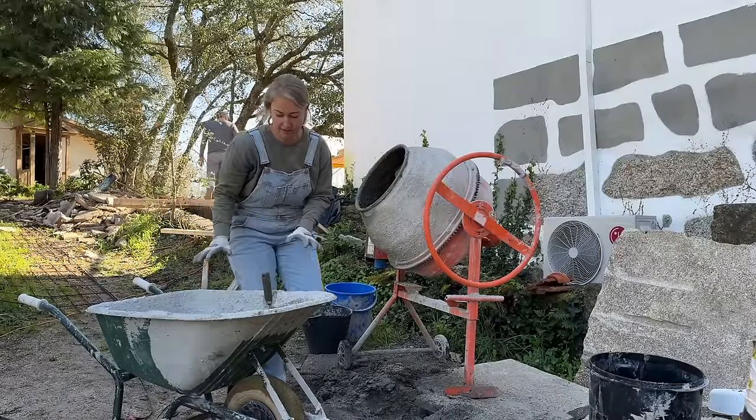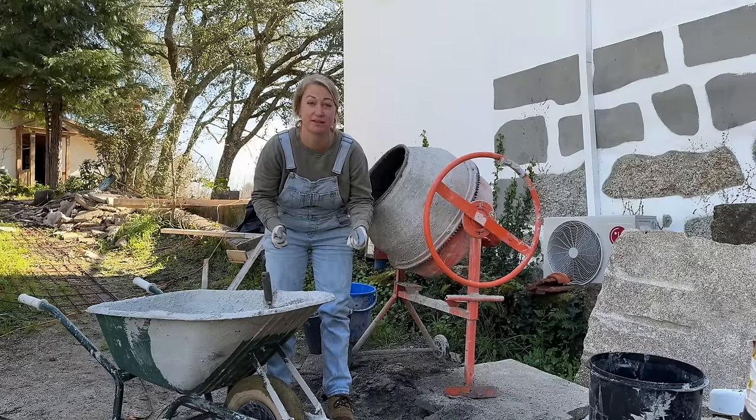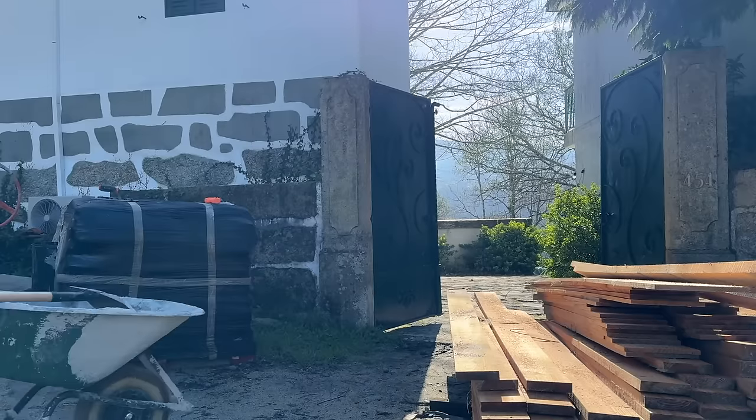So I've just done, I suppose it's just less than half of a wheelbarrow, because that's about all I can manage to wheel down. Whoops, see, it's a good thing. Just less than half a wheelbarrow, it's plenty.